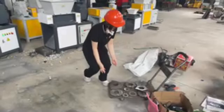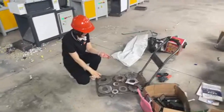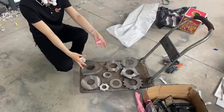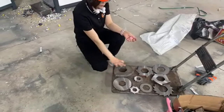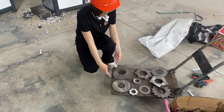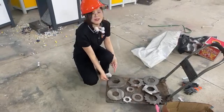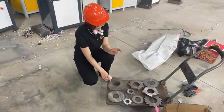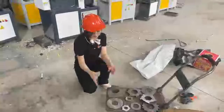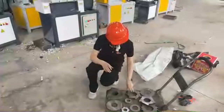Okay, you can see we prepared several different kinds of blades. This is the thickest blade of those. It only has 3 teeth. So from this kind of blade, you will get maybe this length of material and this thickness. So for this kind of blade, it may be fit for a little hard materials compared to those other blades.